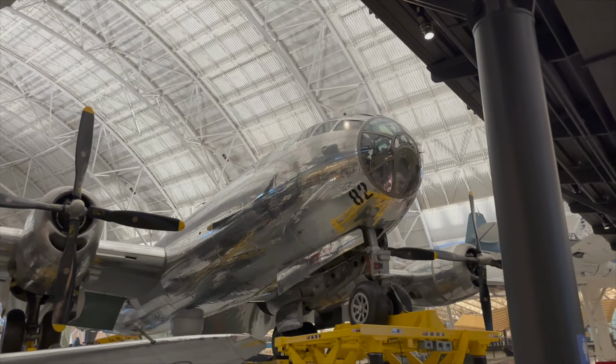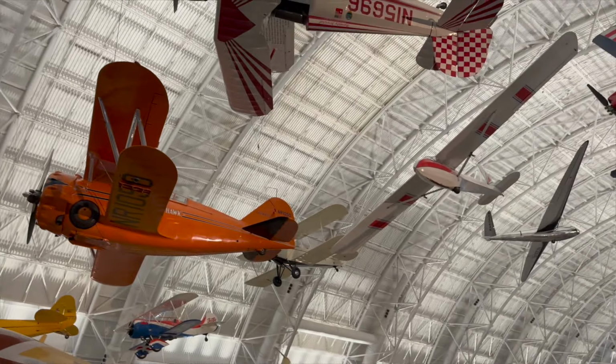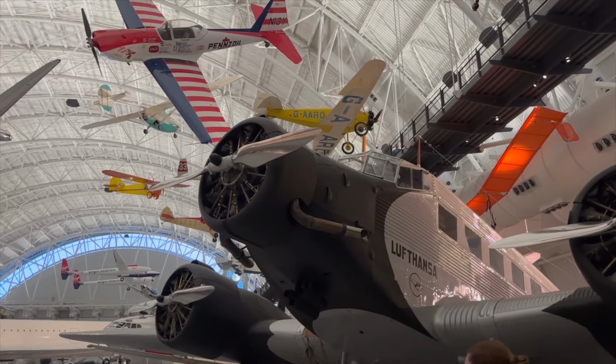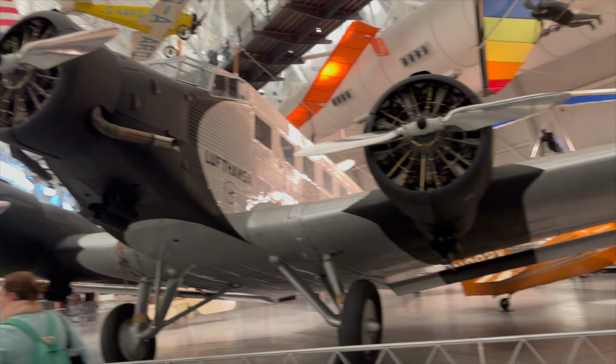Friend, I don't think they understand that they're not supposed to be in here. There's birds. Boeing. Yeah. That's awesome. Hey, look, it's Lufthansa. Wow. International Lufthansa.